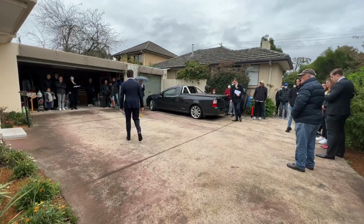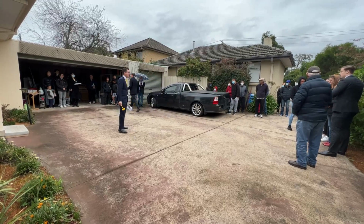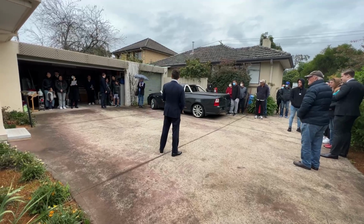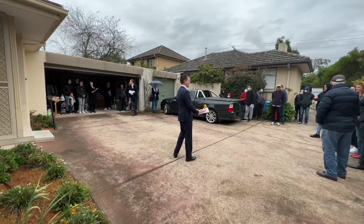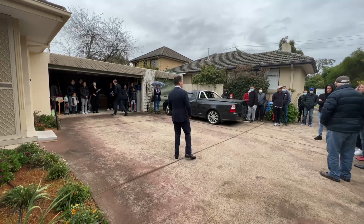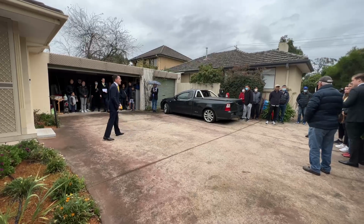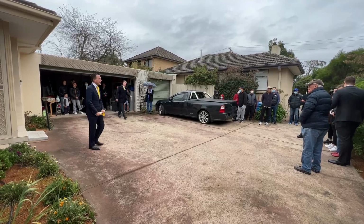At $1,051,000, otherwise we sell on the left-hand side. If there's no bid, I've got to call three times and sell. At $1,051,000 now, are we done in front? Are we done up here? Are we done over here? Thinking. I'll give a moment or so before I start to talk. At $1,051,000 the bid now. I call three times in just a moment. Final opportunity, family on my right.